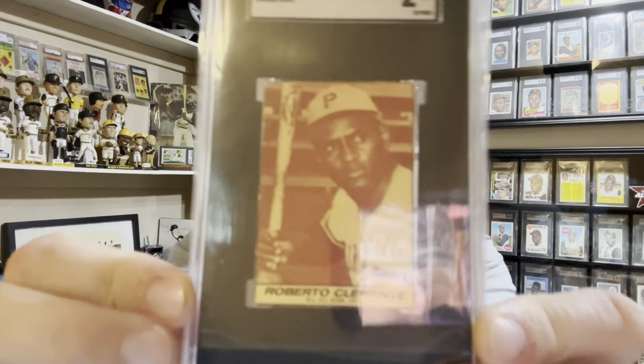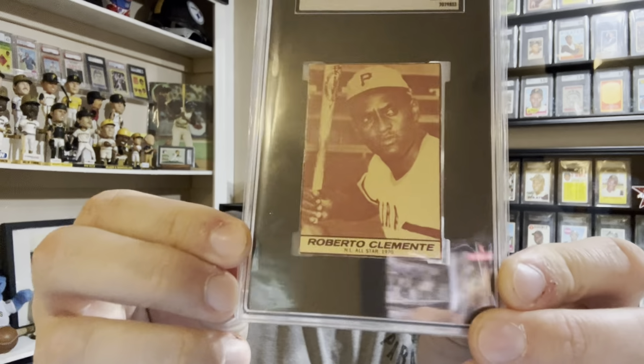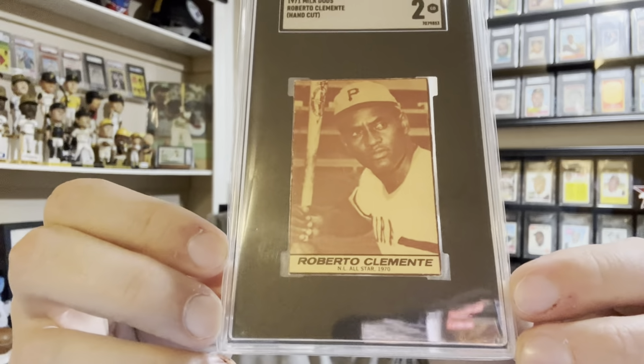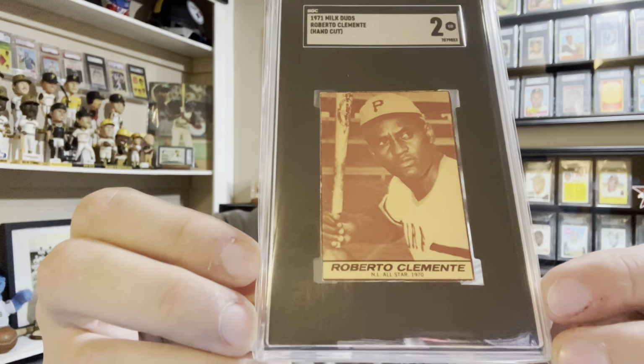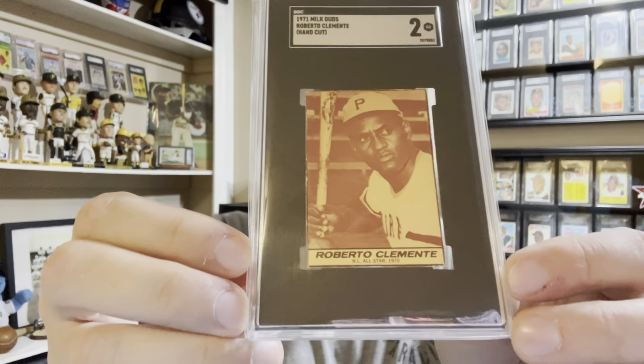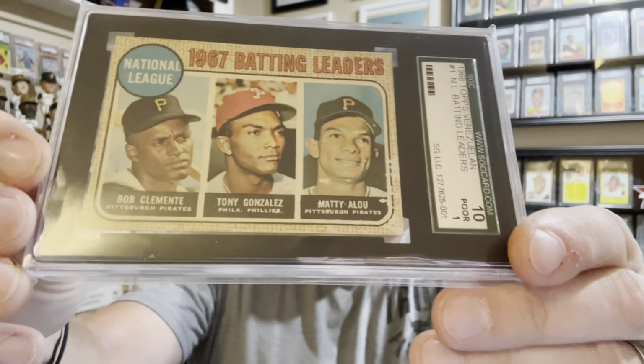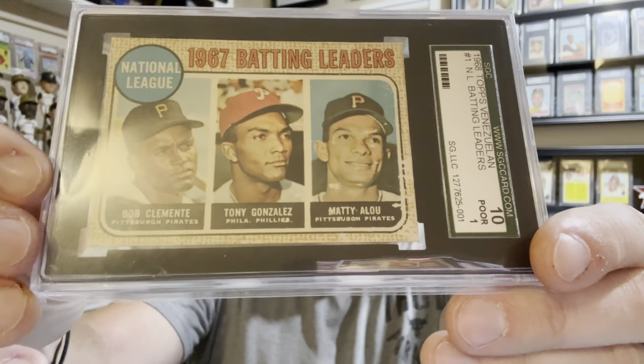Next up is the 1971 Milk Duds Clemente card. I think it presents really, really well. I would still like to get the box one day, but very, very happy to finally have the 71 Milk Duds. Next up is the 1968 Topps Venezuelan card number 1, team leader card there.